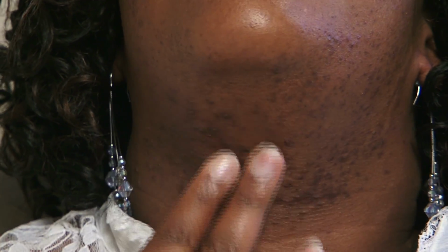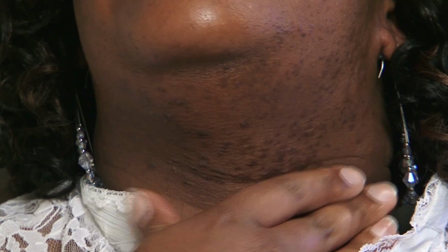So this is all the damage of shaving and plucking, and now, hopefully soon, it'll be just as blended as the rest of my face is becoming. The time and effort and money that I've had to put in for the treatment is well worth the results.